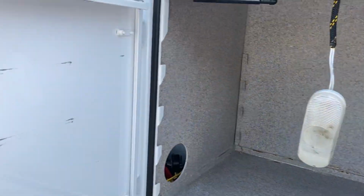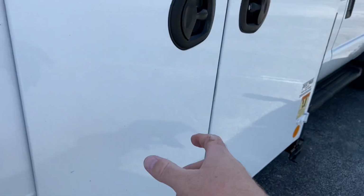The tape that holds that up has come apart. We'll have that fixed before you get the truck, that light hanging down.